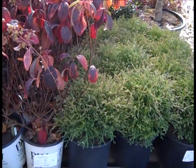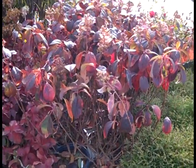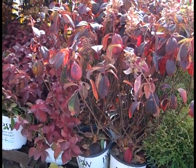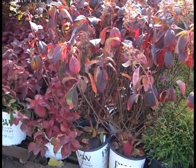We see a lot of these on the dock every week now. They're looking at Mr. Bowling Ball in a 3-gallon. And then backing up here, this great fall color is Little Quickfire. And again, these are nice sized plants for 3 gallons. Hope you finish those jobs.